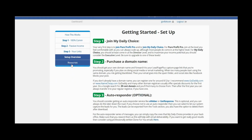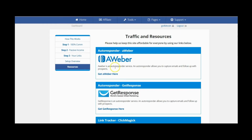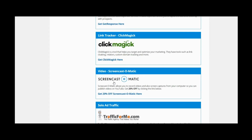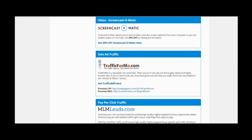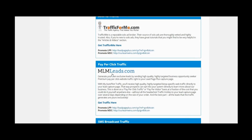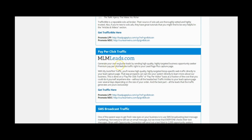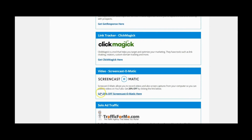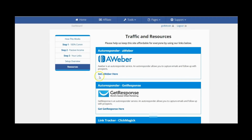And then there's resources. Aweber, Get Response, ClickMagick. I've not heard of ClickMagick before. Screencast-O-Matic. Now that's what I'm using here today to record this. Trafficforme.com, MLMleads.com, and SMS broadcast traffic. So that's all the different resources.